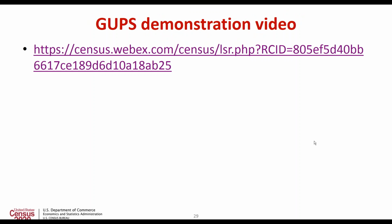There is going to be a GUPS demonstration video posted on the LUCA 2020 website that I talked about, so that you'll be able to watch a demonstration of GUPS and see some of how it works. So we're not going to play that now because it's about 20 minutes long. But later on, if you want to, please go ahead and go to that website for sure. Check out what's on the LUCA 2020 website and take a look at the GUPS demonstration video when it's posted.